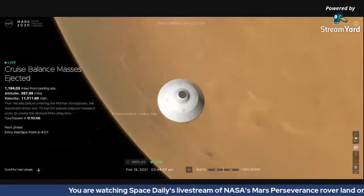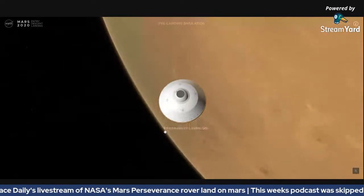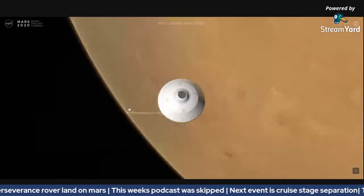Let's go back to this. You can see reports the electro radio is expected powered on. Landing. We receive signals from the lander. We're receiving signals from the lander. Things looking good. The landing site's over there.